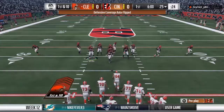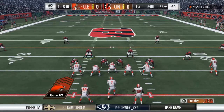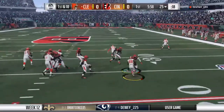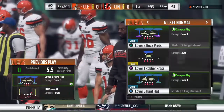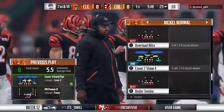And the D-line pinching together must be expecting the run. Here's Johnson. And this defense feeling the encouragement. They stop him at the line of scrimmage on the first play of the afternoon. Officially no gain on the play, and it's second down.